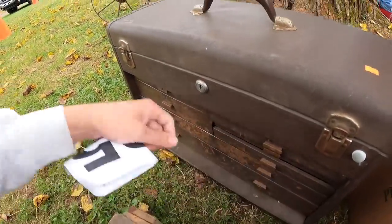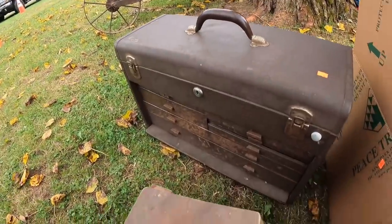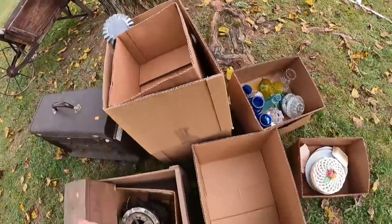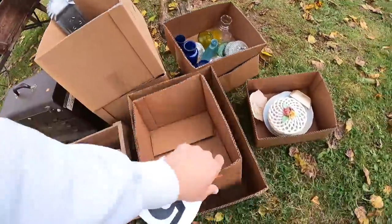And a machinist box, but $25. Oh, it's a Kennedy. It's a good one. And I paid like $1 for all these boxes.